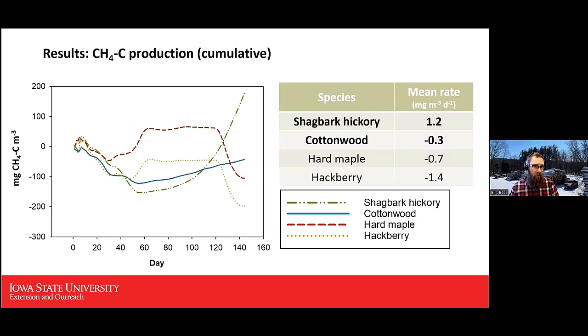So for methane, at about 120 days, the shagbark hickory really started to take off in methane production. The thinking behind this is perhaps the shagbark hickory bioreactor became much, much more anoxic than the remaining three species, but they took the lead there. The shagbark hickory kicked out the most cumulative mass of methane from its bioreactor compared to the other three species. And honestly, the mean rate was the only one in the positive as far as milligrams per cubic meter per day. So shagbark hickory was top on methane production.